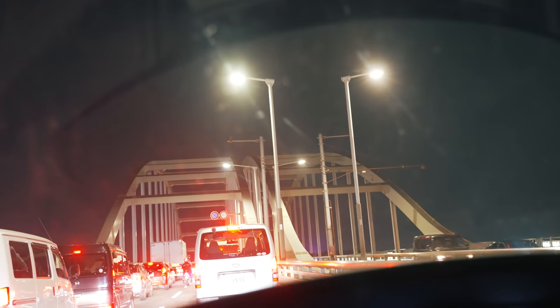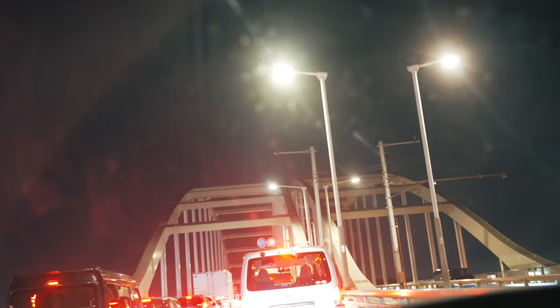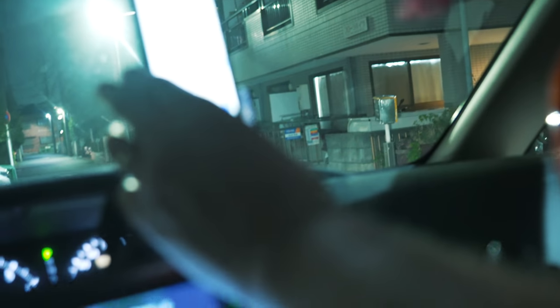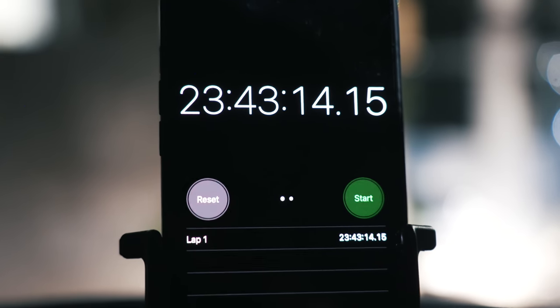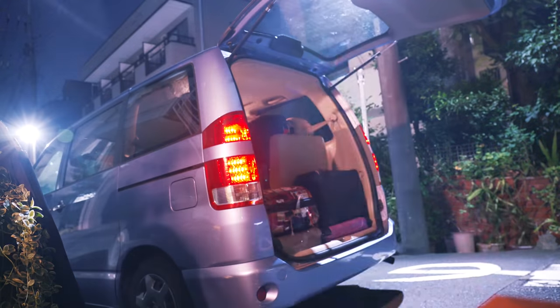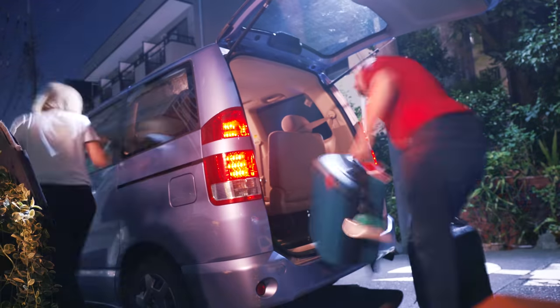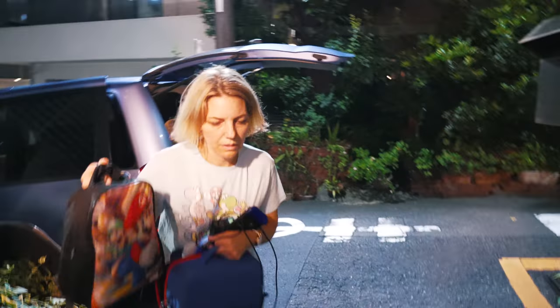Oh, our bridge. You can practically see to our house. Oh. We made it. We made it. All right, let's see. 23 hours and 43 minutes. Our tree is large and in charge. My goodness. Time to hold. And that's it. We're home.